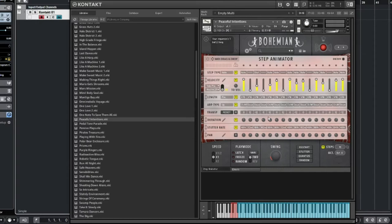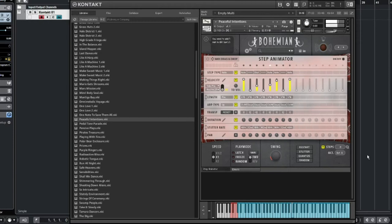So we can see the step animator here is active. We can see there are 16 steps which can be adjusted down here. Increase it down to 8 if we want to, and you can see that the velocity can be changed here. So we can just muck around with that, and we have duration of notes, so you can really alter so much.